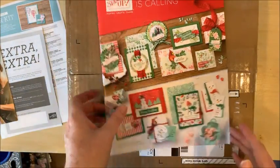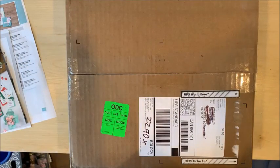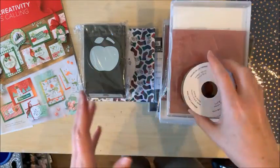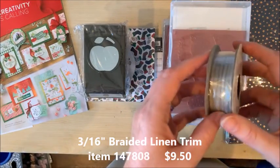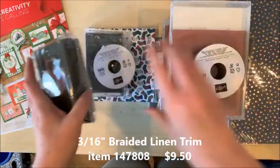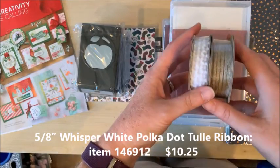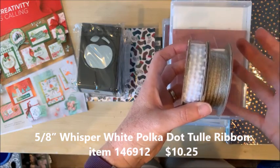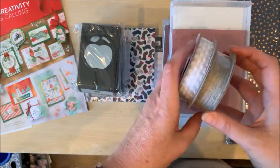All right, I'm going to stop yammering on about that and get on with unboxing my holiday catalog pre-order. So here are all my amazing goodies. First up, we've got some cool linen trim that I bought. I like to have ribbon to embellish my projects, but I like to choose ribbon that's going to work with a wide variety of different colors and projects. So I tend to go towards the neutrals. So those are the two that I chose.